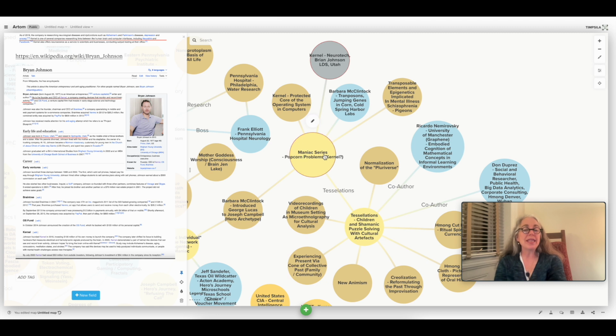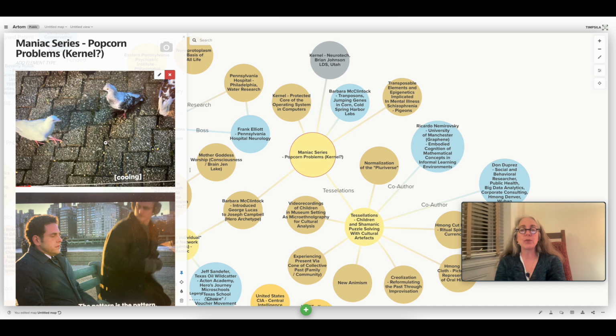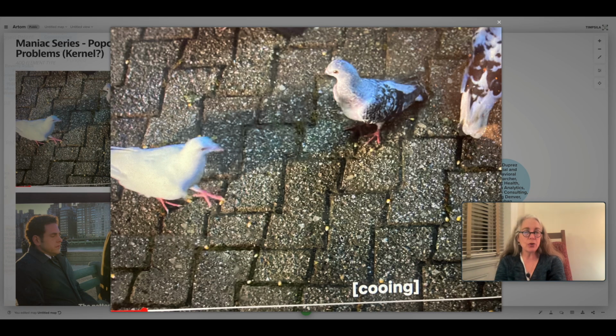So within the popcorn problems, they talk a little bit, oh, this is on the ground. So we've got the pigeons, we've got the kernels, and then we have these pavers, which are asphalt pavers. If you're listening, I can't quite describe them. They're sort of like an offset rectangle, and they're a bit Escher-esque. So it's not quite like a herringbone brick. There's like little nodes, but these are tessellations.